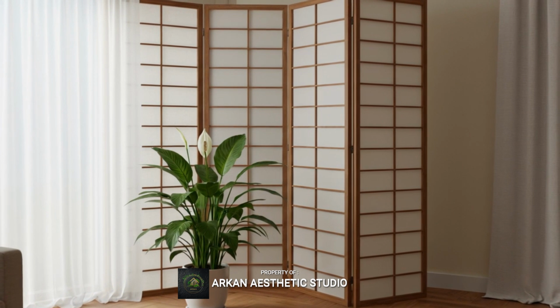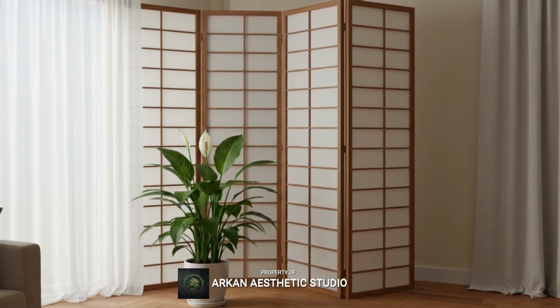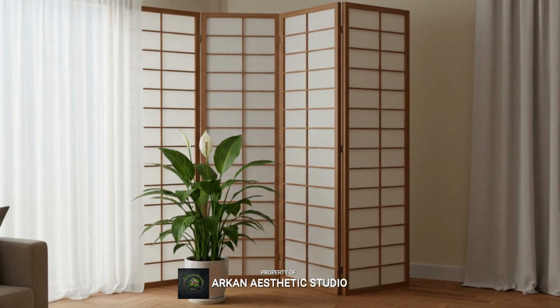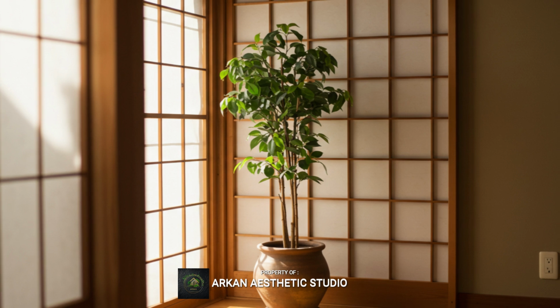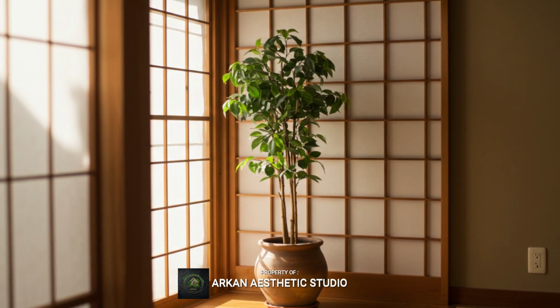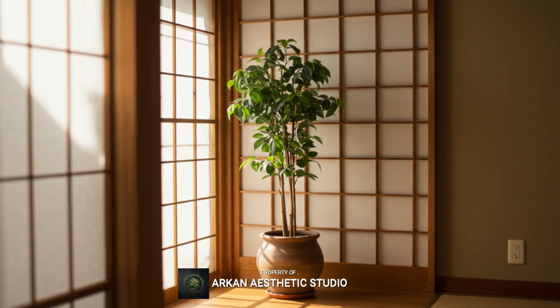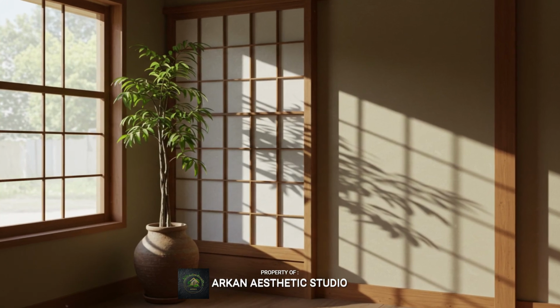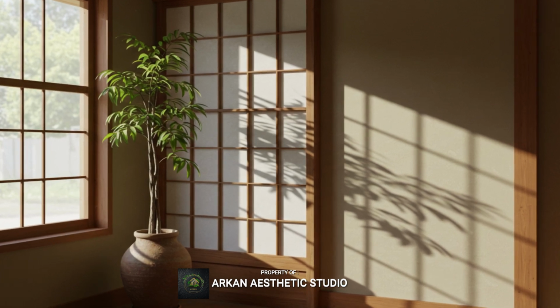There is something profoundly peaceful about filtered sunlight, especially when it slips gently through shoji panels, those traditional Japanese screens of paper and wood, and falls softly on a leaf, a pot, or a quiet corner of the room. In the first image, we see a humble indoor plant standing tall in a clay pot, bathed in the natural light of late morning.